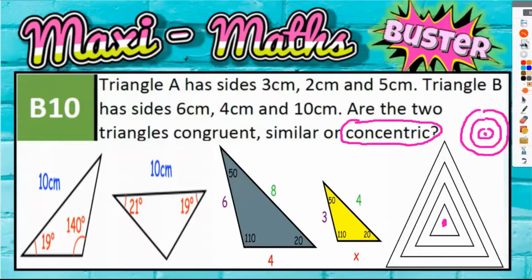So let's explore what the other two words mean. Congruent means exactly the same size. Now they can't be exact. They're not going to be congruent. Definitely not, because the sides are bigger on the second triangle. 6, 4, and 10 are bigger than 3, 2, and 5. So they're not going to be congruent. We don't know if they are concentric, because without seeing them being drawn, we don't know if they've been drawn with the same central point.